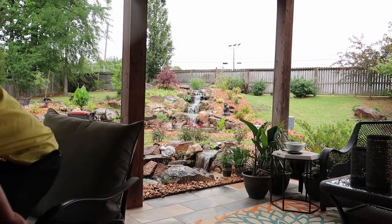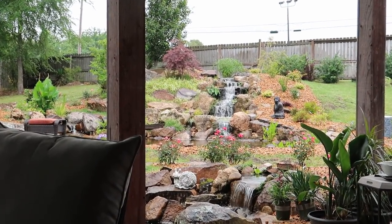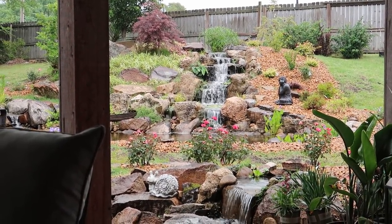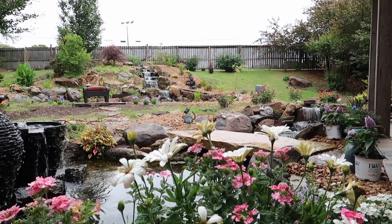I'm looking at this view and it is just spectacular. And is this one of the things that Bubba did, was design it so that you could see it from all the different areas in your house? Oh yeah. I could see why you like to read out here. Oh yeah. Everybody else who comes to visit, they walk through the door and they immediately talk about how peaceful it is.